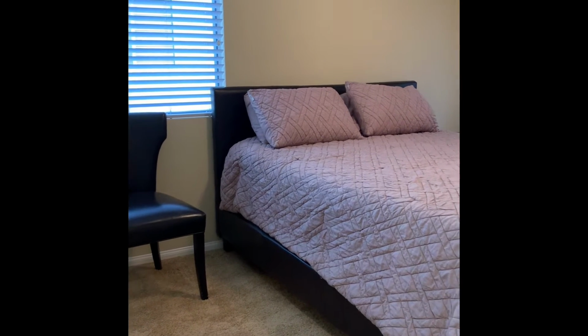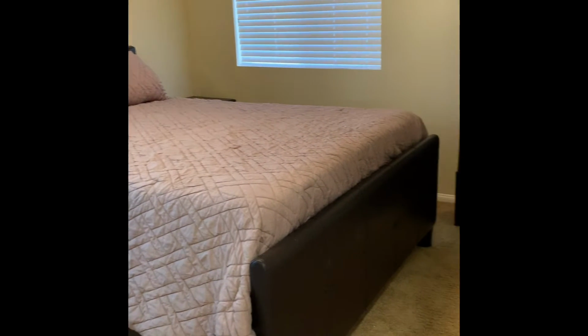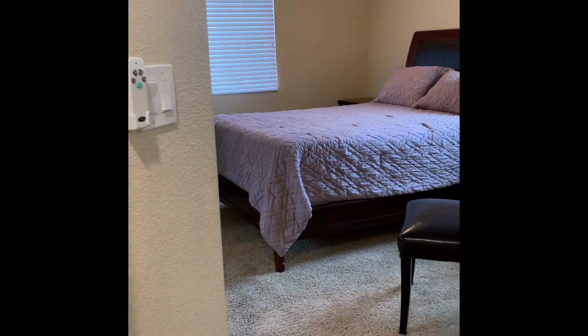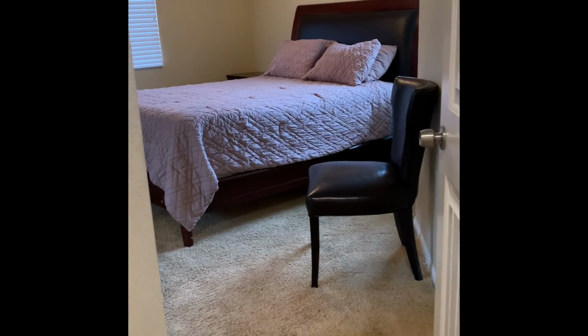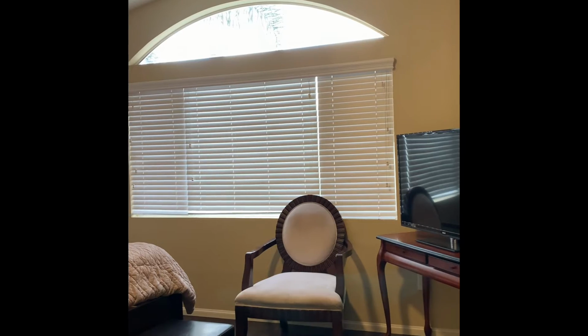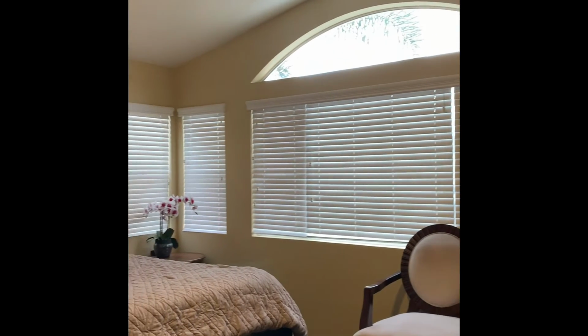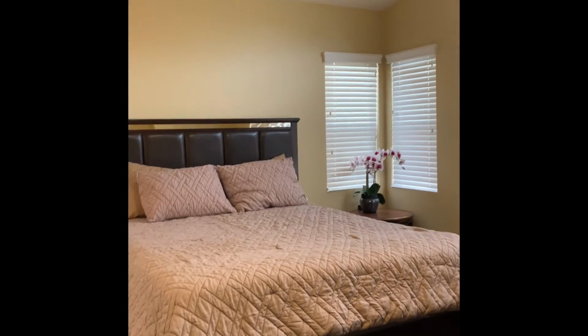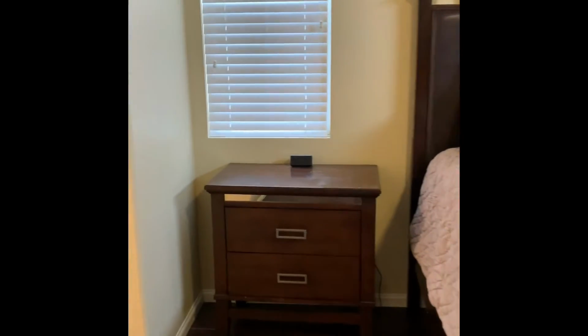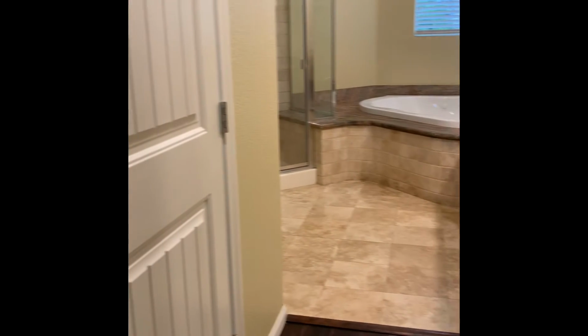Here is bedroom number one. Next to bedroom number one is bedroom number two. Nice ceiling fan. And there's a bathroom for these two bedrooms. We are now in the master bedroom. Great ceiling fan. Nice queen size bed. His and her closets.